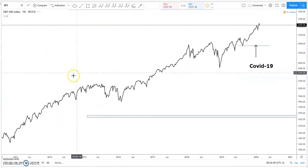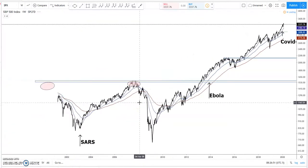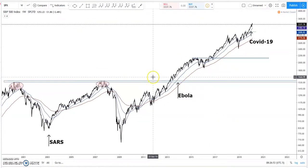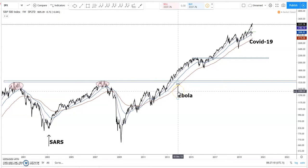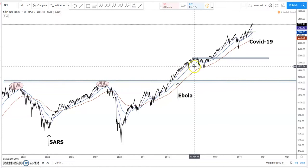And what I did was I plotted some other diseases, right? So I looked at when SARS happened, and SARS happened right around February of 2003, right here, okay? We were bottoming at this point, and what ensued? An uptrend. Ebola started in December of 2013, and for a very long time, we were in an uptrend, right? An uptrend had already started. The breakout was just happening, right?